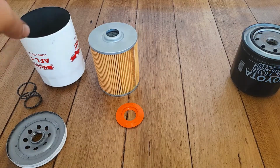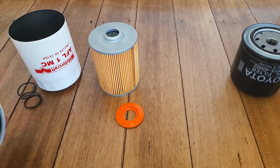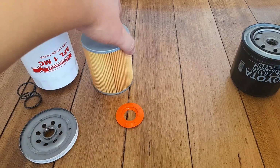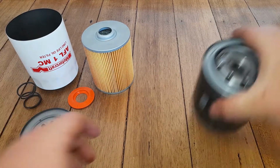For you American guys, this is looking a bit different to an American Motorcraft for sure, I reckon. But it's not too bad. Now I'll have a look at the Toyota, which is a bit interesting.